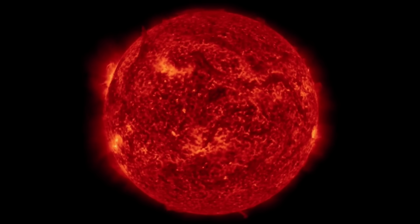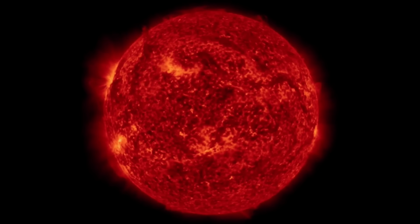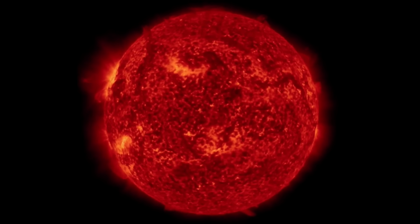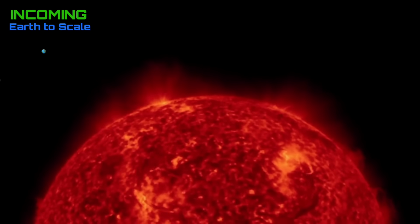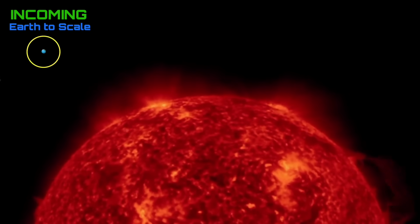Having a look here, the last 48 hours, imagery of our sun. You'll see quite a few plasma shots taking off from the surface. Lots of filaments dancing around. And as well, fiery incoming sunspot regions.